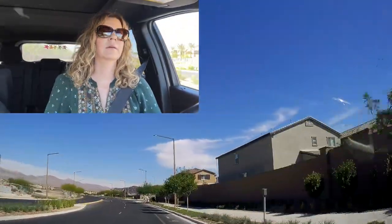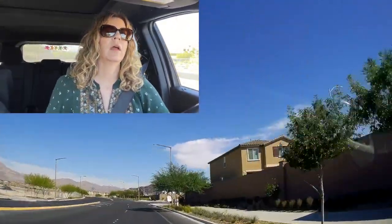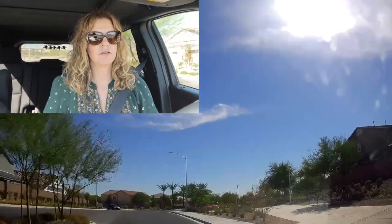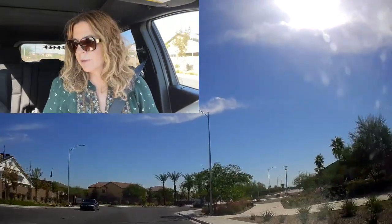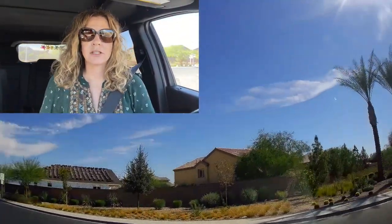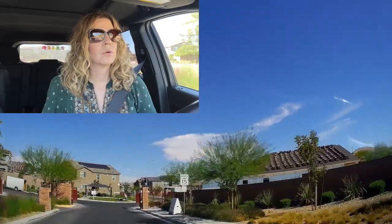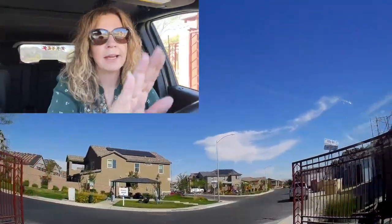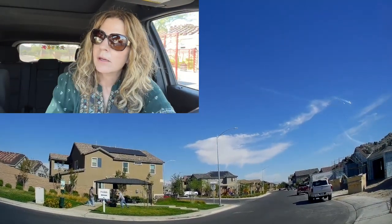All right, next we're going to go to Queensbury, and I just had a client buy in this community. Got a really good deal. Now this Queensbury only has two different models to choose from. You have the Pioneer and the Liberty. The Pioneer is the single story and the Liberty is the two story, and they both have next gen suites in them. So the nice thing about all these Lennar communities is each of them has a grassy area and a nice park area.